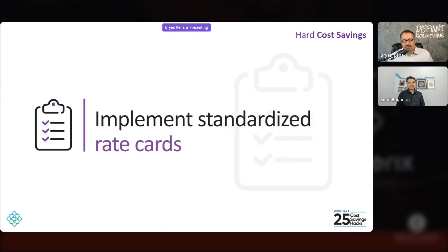Rate cards. This is the one that the industry always gravitates towards, right? How do we set rate cards for our program? And it's the one that everyone talks about in their RFPs, whether it's MSP RFPs, whether it's VMS RFPs, they want to have a solution for rate cards, understanding what the market's doing. They want to make sure the rates are in alignment with the market and they're not off base. They're not paying too much. They're not paying too little.